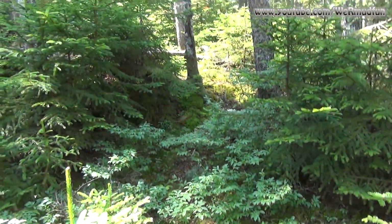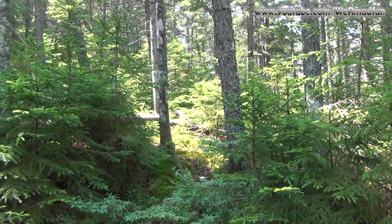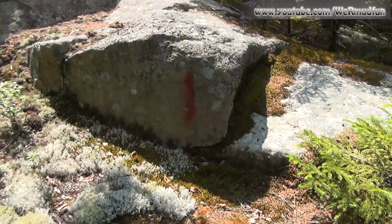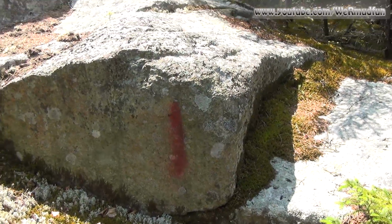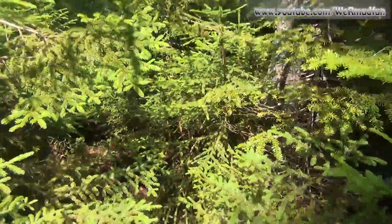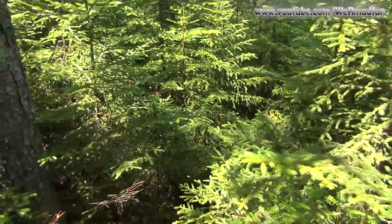So we have found the old trail, it looks like. It is blazed in, well, dull red paint. Mother Nature's reclaiming it, but we can still follow it. All right, so there's one of the blazes. A little longer than the normal ones, but you know what? Doesn't matter. This trail may be unmaintained, but it's very, very nice. Mother Nature's taking back over, but it's really cool in here.